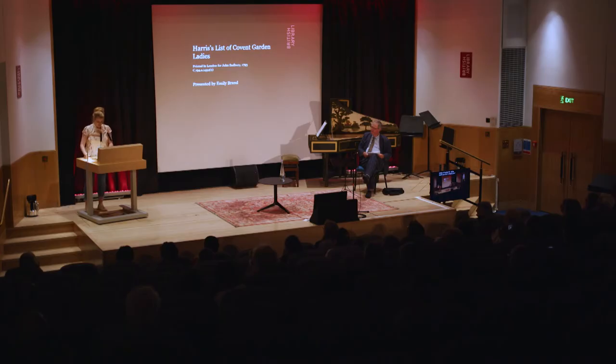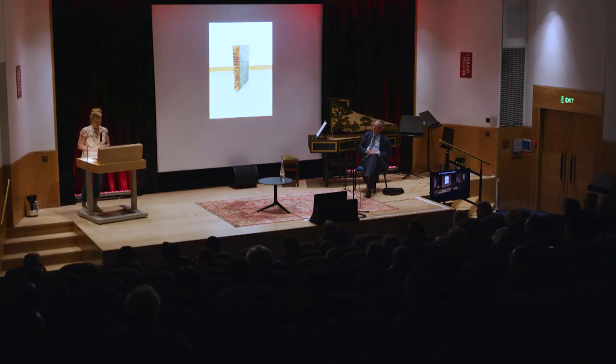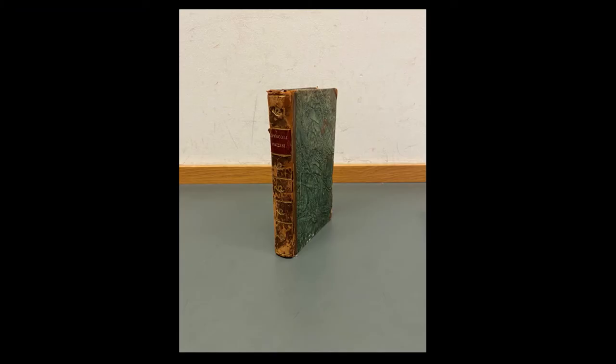Hello, thank you. Yeah, it feels almost disrespectful to Jane Austen to follow up with a book that confidently calls breasts lacteal hillocks of love. But here we are. Welcome to Harris's list of Covent Garden ladies. And this copy that was recently acquired by the library is dated 1793. Now, Harris's list is a curious blend of things.